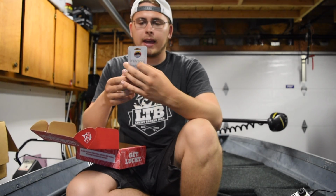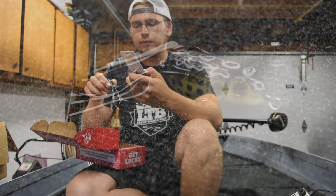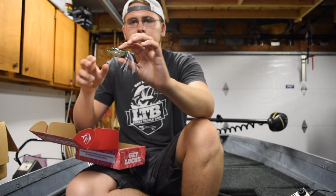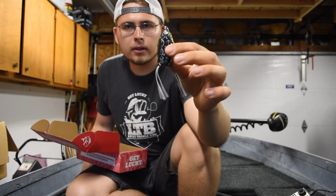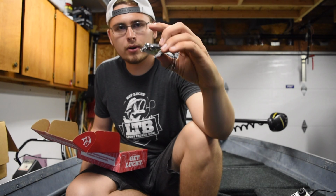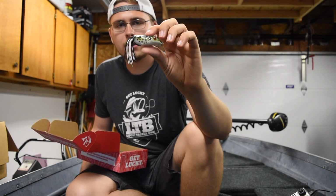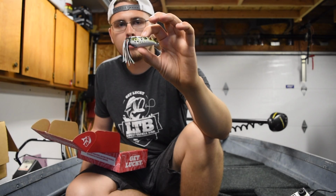So first off, we've got a California Classic Bait Company. I've never heard of that brand before, but it is a hollow body frog, as you can see right here. Cool thing about that frog is it actually has some pretty short legs already, so you don't have to worry about trimming them down. And theoretically, it should walk pretty good having such short legs. So that'd be a good one to try.